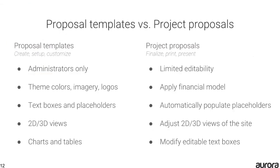So first, it's important to define the difference between a proposal template and a project proposal. Your template is going to be where you customize everything, and that's going to be your theme colors, as Rahul mentioned, your logos, any imagery. This is going to be where you add in your text boxes and placeholders, as well as 2D, 3D views of the site, and any charts and tables that you'll need to present to your customer. So this is going to be restricted to administrators only, so that you can set up these proposals, and the salespeople will be able to just generate a proposal based off of that template.